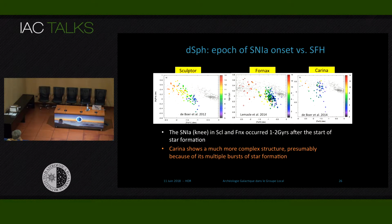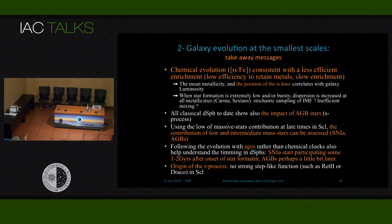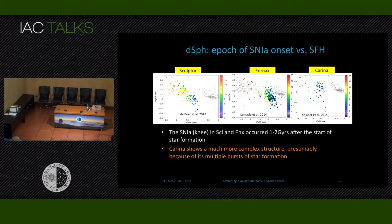I see a lot of frowning people. No, no, no. So the y-axis is always alpha over Fe, always. The age is always the color, okay? So it's alpha over Fe as a function of the metallicity, same as the previous plot, but just the color code is now the age.